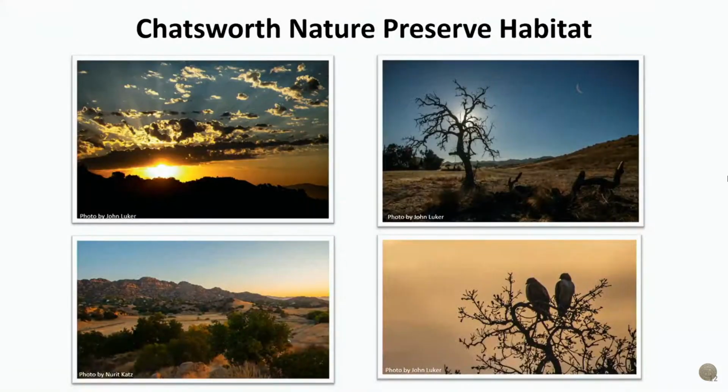Here are some more breathtaking photos at the preserve. You'll notice that most of the photos that I shared today were taken by John Luker. John is from the Sky Valley Volunteers, which is a 501(c)(3) nonprofit, and their mission is to promote healthy and positive stewardship of the local mountains and regional open space through education and habitat restoration. You'll also probably notice that I've shared some photos taken by our own Commissioner Katz. So I wanted to thank you, Commissioner Katz, for your leadership with our endeavors at Chatsworth and beyond.